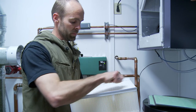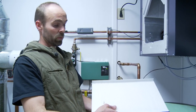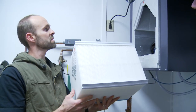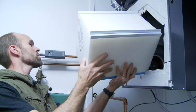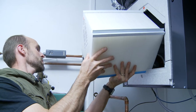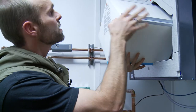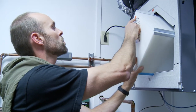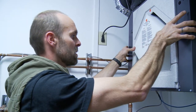Do this side as well. And then just let it hang dry, air dry, for about an hour. And when you're done with it, come back up to the HRV, carefully line it up, and make sure you match up the orange dot that you see on the front of the heat exchanger right here with the orange dot that's at the top of this. And you slide it all the way in.